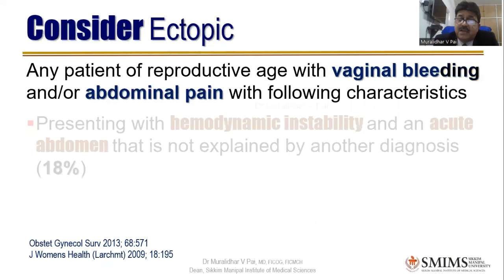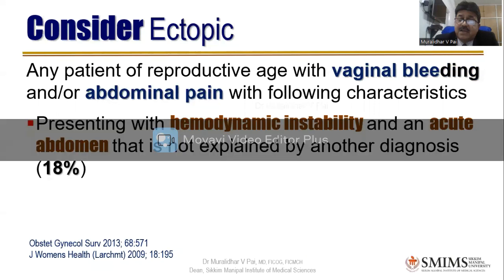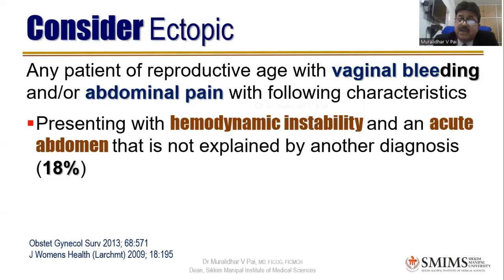More things. Presenting with hemodynamic instability and acute abdomen. That's what I just now told you. That is not explained by another diagnosis. 18% of the cases would be ectopic pregnancies. So I told it as shock, but here the wording is hemodynamic instability and acute abdomen. It could be ectopic pregnancy. Do a beta HCG.